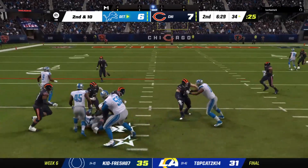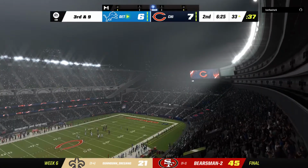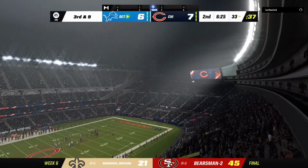Back to the ground attack here. It's McCaffrey. And a short gain down to about the 33. They do get a yard there, but only a yard. Leaves them with 3rd and 9 looming.